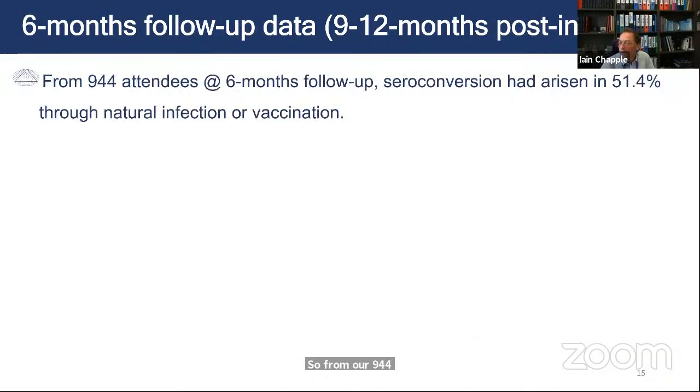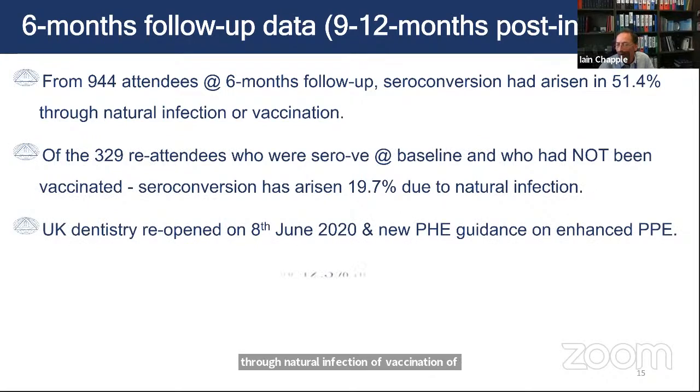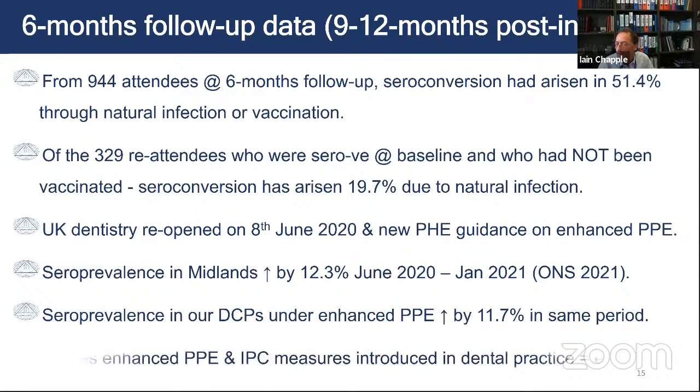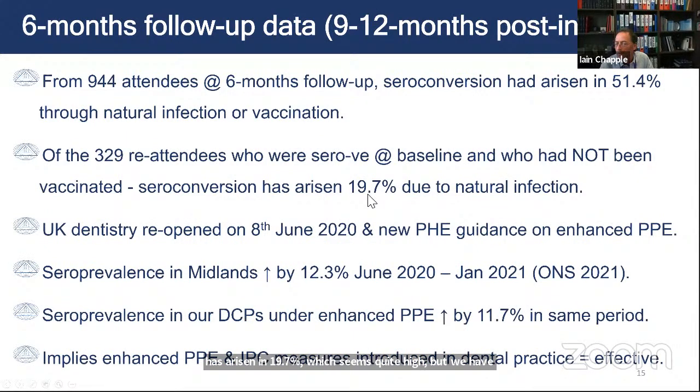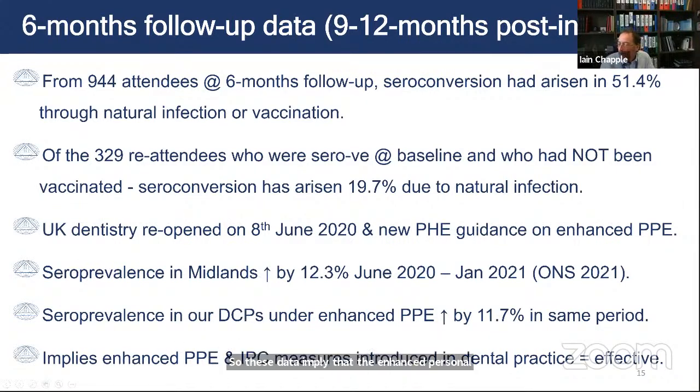So from our 944 attendees at 6-month follow-up, seroconversion had arisen in approximately 50%, either through natural infection or vaccination. Of the 329 re-attendees who were seronegative at baseline and who had not been vaccinated, seroconversion had arisen in 19.7%, which seems quite high, but we had the UK or Kent variant at the time. UK dentistry reopened on the 8th of June in 2020 under the new Public Health England guidance and the enhanced PPE. And the seroprevalence in the Midlands increased by 12% between June and January of 2021, whereas the seroprevalence in our dental care professionals increased by 11.7% in the same period, so pretty similar. So these data imply that the enhanced personal protective equipment did appear to mitigate the additional risk of infection to background population levels effectively.